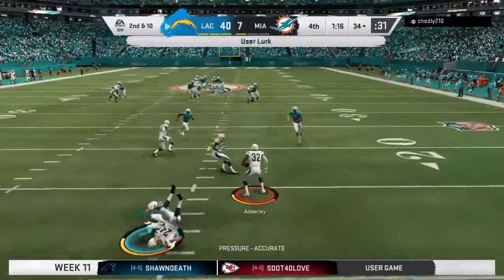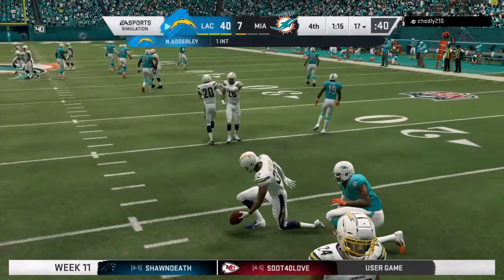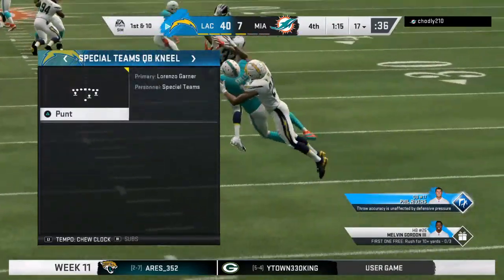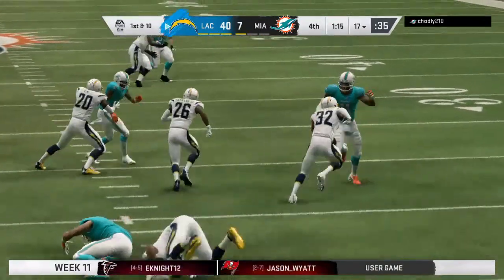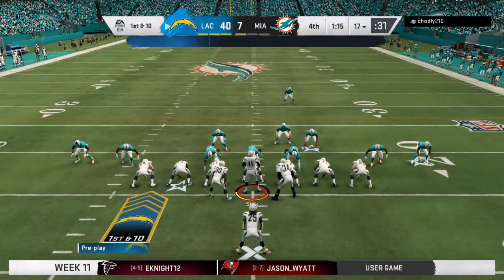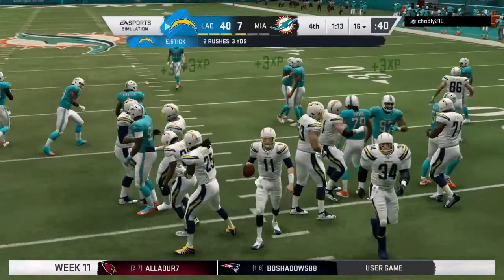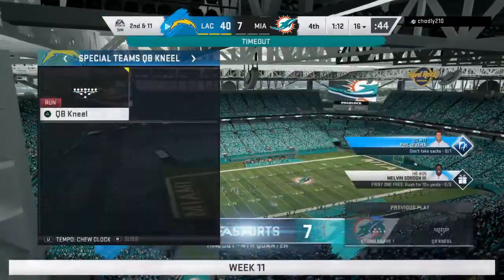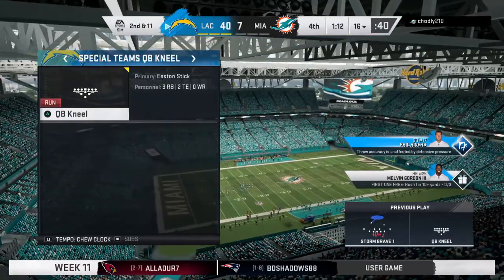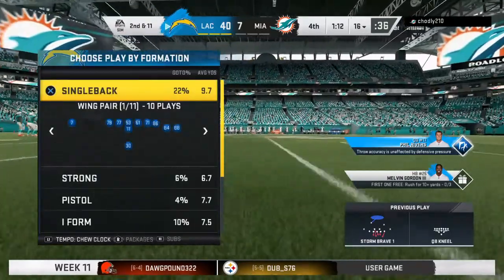Into heavy traffic, and it's intercepted. Picked off by Nasir Adderley. And a big turnover there as his guys will get the football back. All smiles and high fives on that defensive sideline. That interception will cap off what was truly a tremendous performance. Yeah, if you can hold a team to 7 points in the NFL, that's the kind of day that you feel really good about. Now, I do know a few guys are going to think to themselves, held them to 7, if we'd made one more play, could have had our shutout.